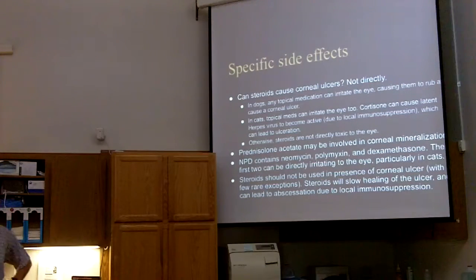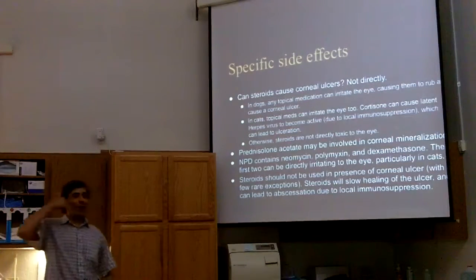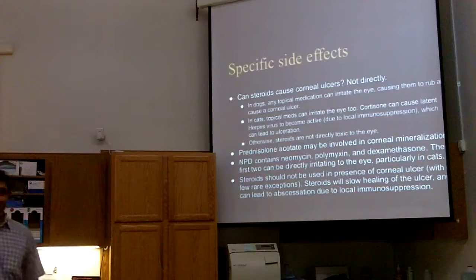So here's a question for you. A client is treating an ulcer three times a day with ofloxacin, and for some reason they screw up and put in one drop of Neopolydex and they call in a panic. Yes, this has happened. What do you tell them?